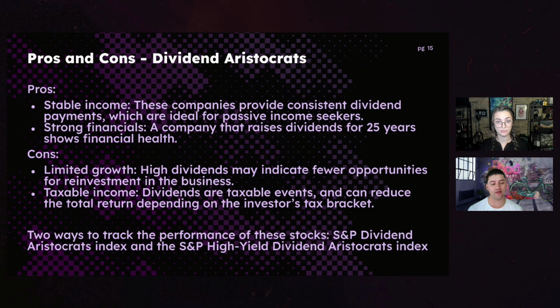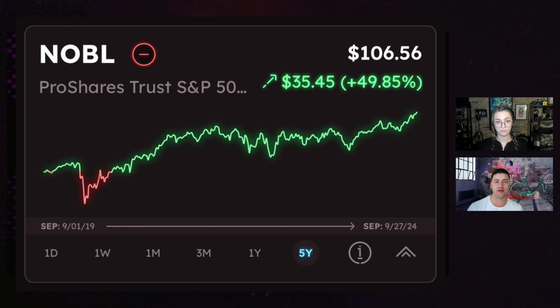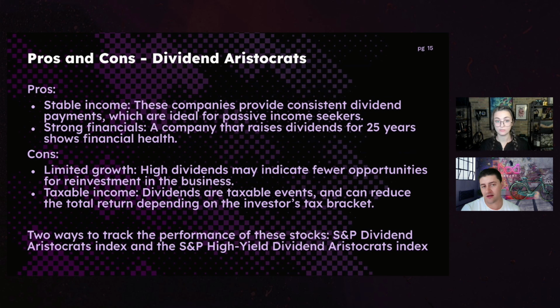There are two ways to track the dividend aristocrats' performance. You can look at the S&P Dividend Aristocrats Index and the S&P High Yield Dividend Aristocrats Index. And they have two pros and two cons. The pros: if you see a company increasing its dividend payout for 25 years, you can be sure that it's a very strong company with solid fundamentals and excess cash. So it's a stable income and strong financials. The cons: limited growth, as they're investing less money into research and development for their own growth.